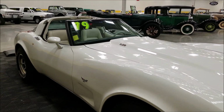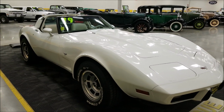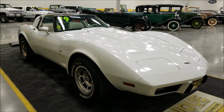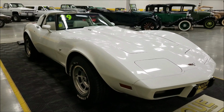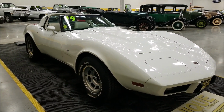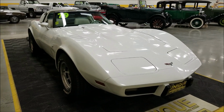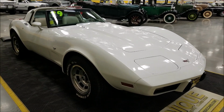Now, along with that crate 350, we have an automatic transmission, power steering, power brake, AC equipped car. The AC, I did have the compressor turning on and off. I think it may need to be recharged. Blows cool, but not real cold. There's also adapters to switch it over to the 134. Those are in the glove box. Speaking of glove box, there is the original owner's manual and window sticker with this car that'll be in the glove box and shipped on to the next owner with the car.